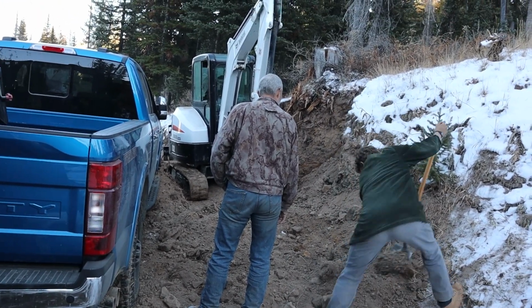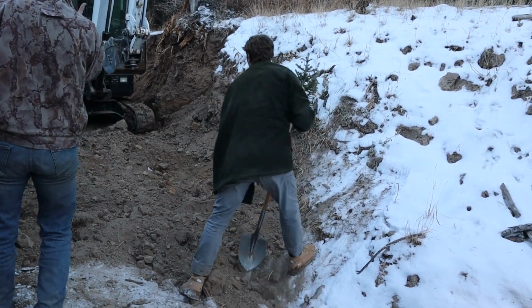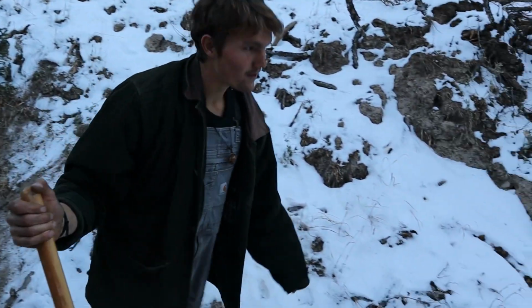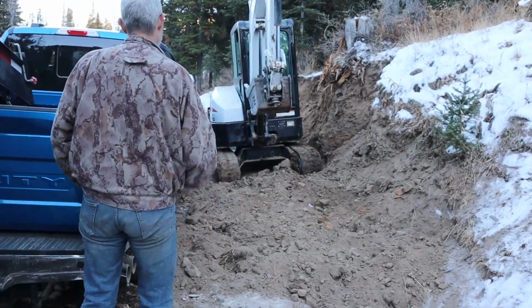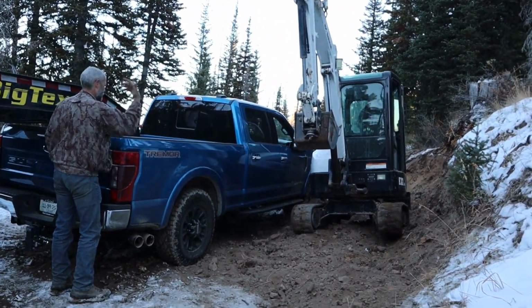Just digging like always. Stir is going at it. Get him, woo! Money Mountain in the house. All right, let's see if he'll make it without scratching Dad's baby. What a beautiful camera.